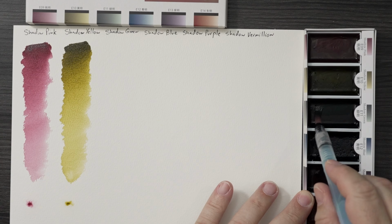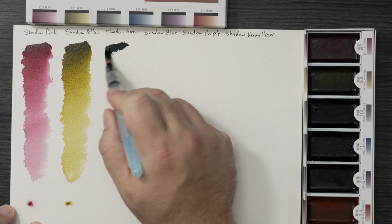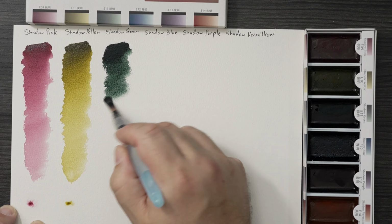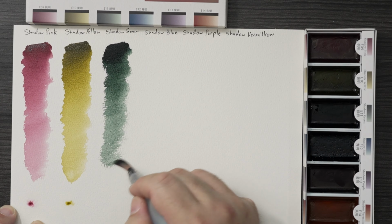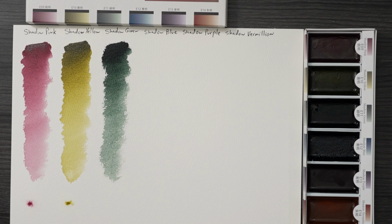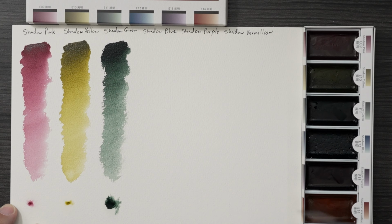Let's look at a real green now. This is going to be a shadow green. I have a sneaking suspicion they're trying to copy the Kuretake line. Almost identical for the colors, except there's no brown, there's a vermilion. But we'll get into that here in a second. So, beautiful green. Absolutely wonderful. Shadow green. Beautiful. I love it. That one hit it out of the park.